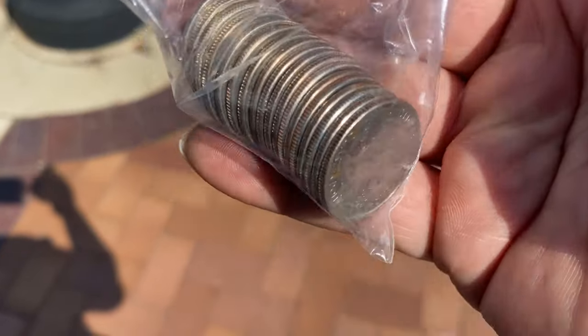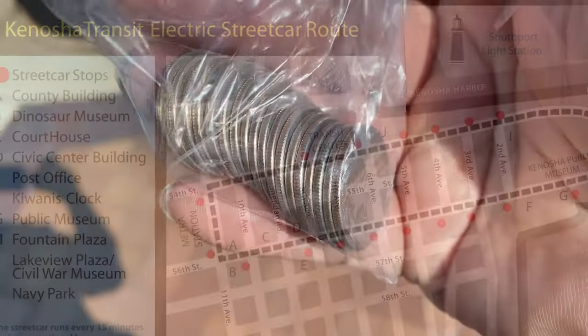I'm actually in Kenosha, Wisconsin, right on the waterfront here. It's pretty cool. And this little stop here is actually for the electric streetcar, and it's $1 per person. And so I'm going to pick that up, ride it around the 2 mile loop around downtown Kenosha here, and check it out. I believe you need exact change, so I brought some quarters with me.